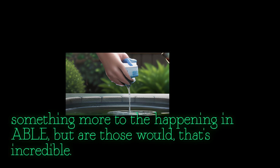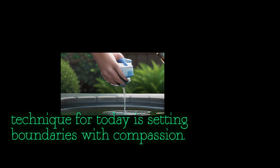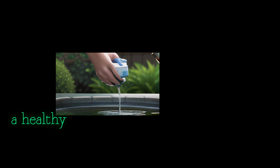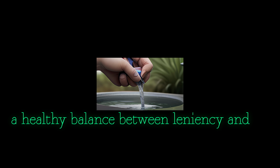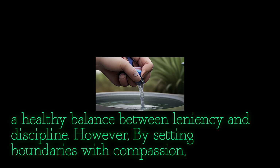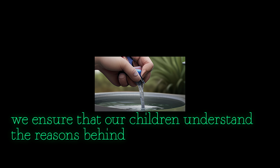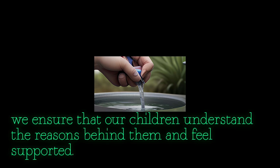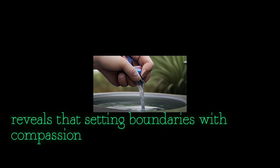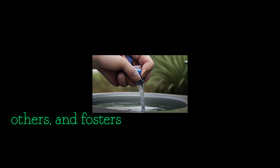That's incredible. Our final technique for today is setting boundaries with compassion. Boundaries are necessary for maintaining a healthy balance between leniency and discipline. However, by setting boundaries with compassion, we ensure that our children understand the reasons behind them and feel supported. Research reveals that setting boundaries with compassion promotes children's self-regulation, respect for others, and fosters a sense of security.